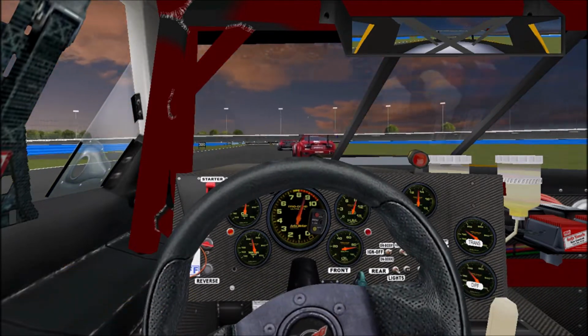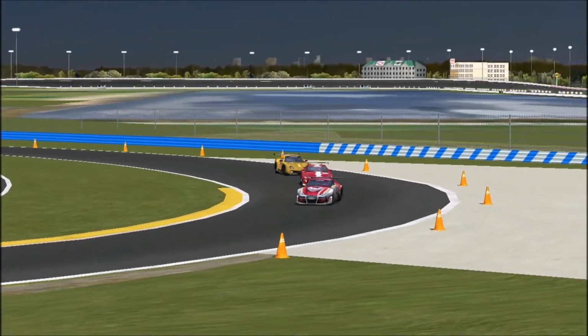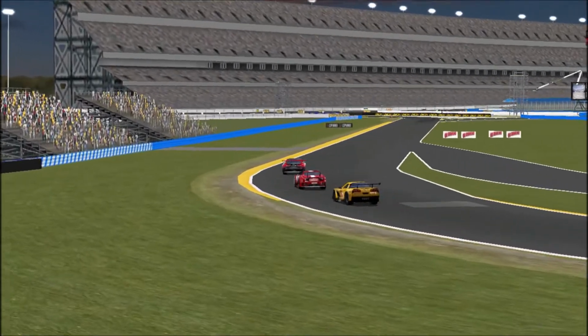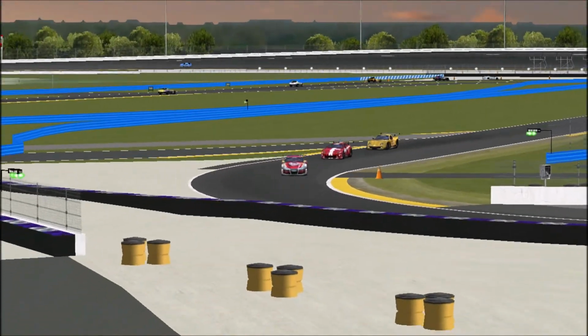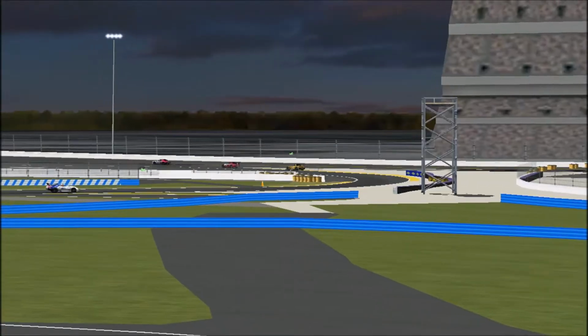Dylan Ibrahimian, I'm sure he doesn't want to settle. He saw how easily Andy Fell got past Shaw. He's going to try and pounce on Shaw or hope for someone to make a mistake. But Andy Fell, started on the pole, fell back a bit, has clawed his way back to the front. And with a couple of corners left to go here at Daytona, Fell trying to close it off.